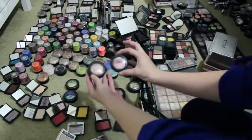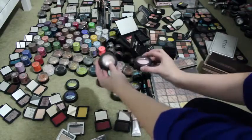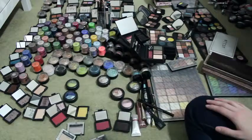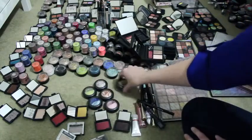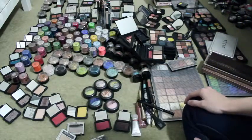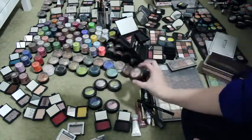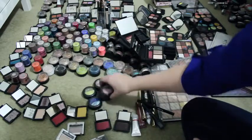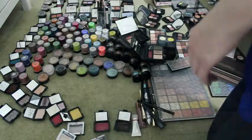So I've got a pink one and a golden kind of one. I think I prefer the pink over the gold. I'll get rid of the gold. I think the rest of those mineral shadows I actually really like. I like the colours and the look of them. This one's beautiful. It's called Summer Haze. Limited edition, unfortunately, but really, really beautiful. So I'll keep those. And now I'll move some of these products forward.